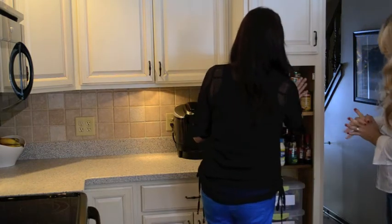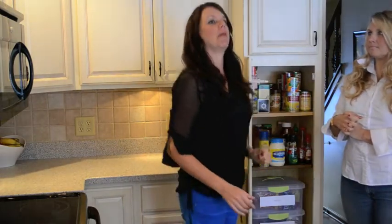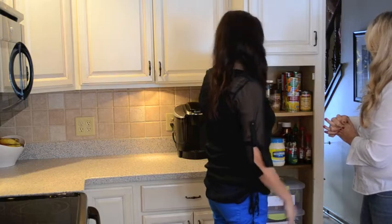So, and then here I moved your cans because you want to have small things at eye level. You don't want to have small things higher than your head or below your stomach because then you're either bending down or stretching up. So eye level. And then your teas and then your extra condiments. And that's it. Wow, what a difference.